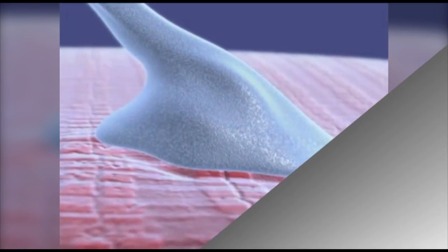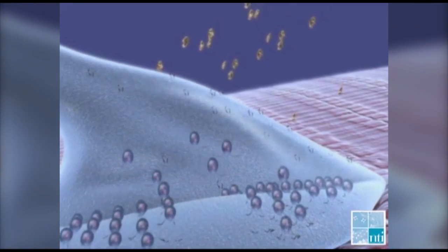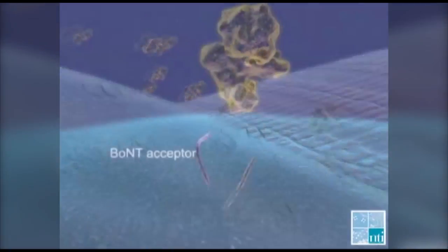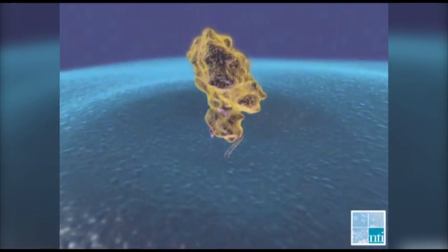Botulinum neurotoxin is different. In its purified form and at minute doses, it is not only perfectly safe, but can produce dramatic clinical benefits in an array of disorders associated with muscle hyperactivity. Our series begins with an investigation into the basic science of botulinum neurotoxins. Botulinum neurotoxin enters the nerve cell via acceptor-mediated endocytosis. The toxin remains housed in a membranous vesicle.